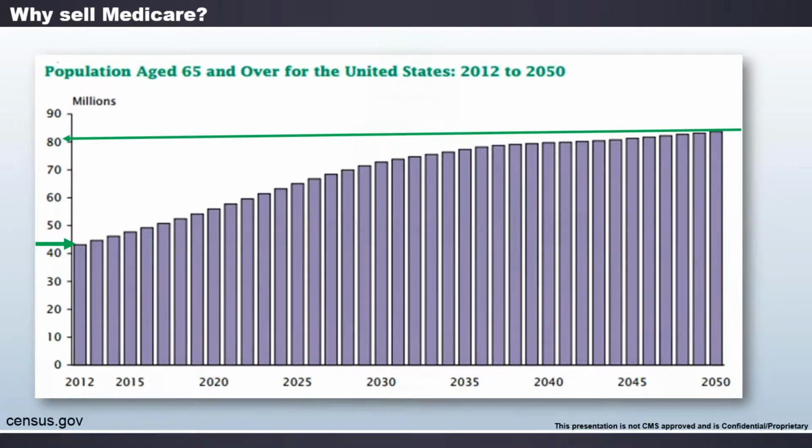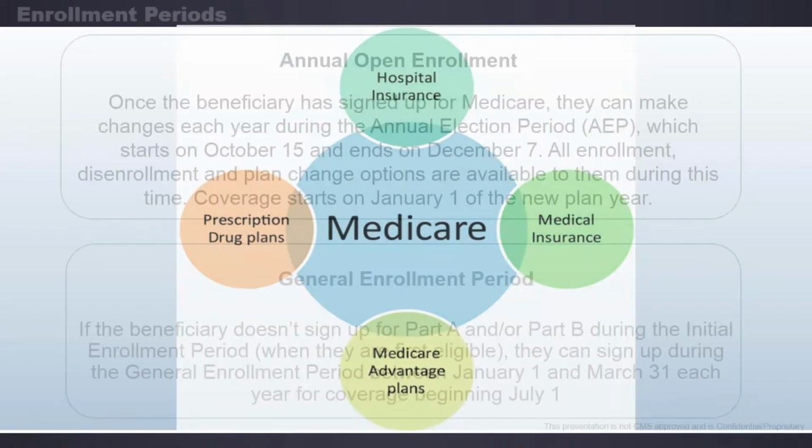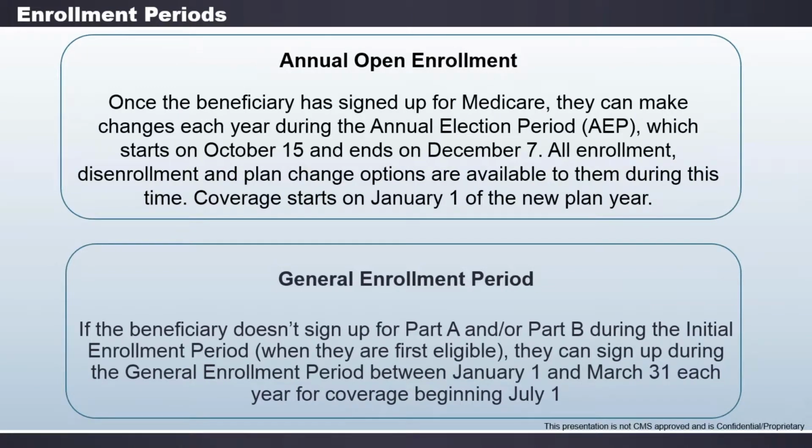So looking at Medicare, you have hospital insurance, medical insurance, Medicare Advantage plans, as well as prescription drug plans. You have two enrollment periods that we're looking at generally right now. You have your annual enrollment period, which begins October 15th and ends on December 7th. And then all of your coverage on the new plans starts on January 1st. And then you have your general enrollment period.